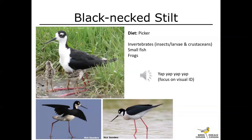And you may be noticing that there's also some stilt chicks here. Shorebird chicks are really good at having this kind of camouflaged pattern on them. And it always looks funny to me when these guys get down to brood their young or sit on their nest. Their legs are impossibly long and it looks absolutely silly.